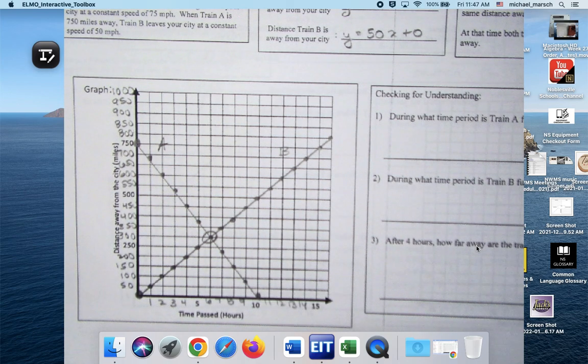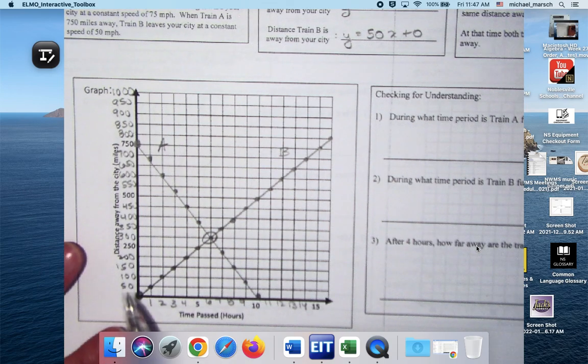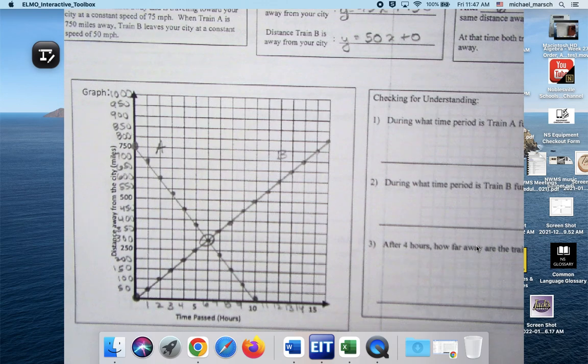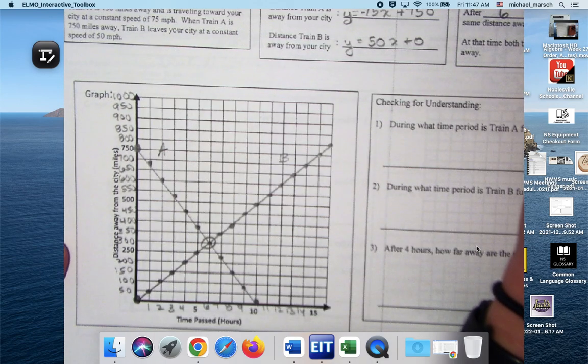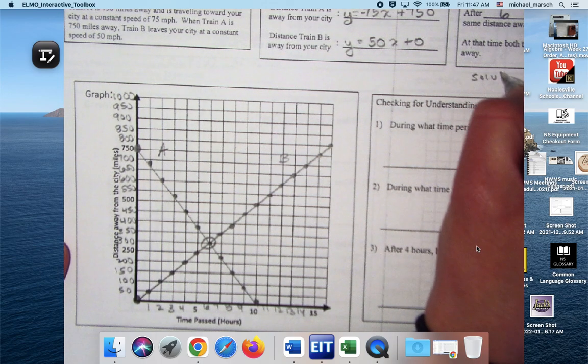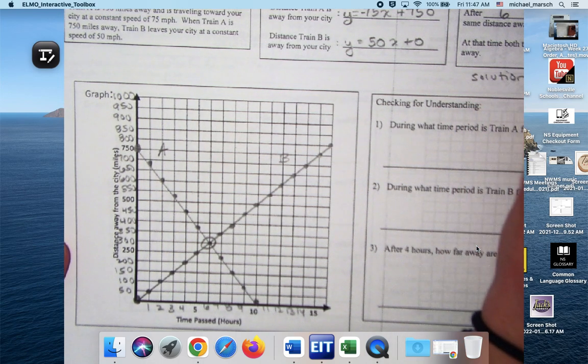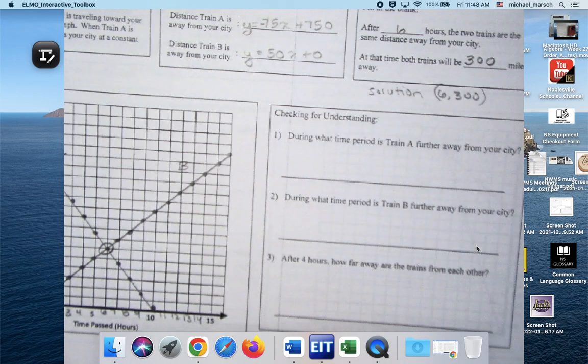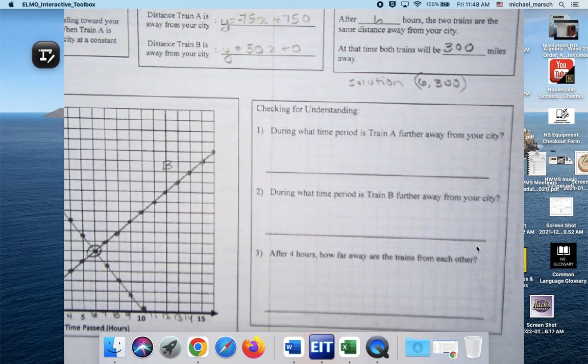All right, at what time are the two trains at the same distance from the city? How many hours after they left? 6 hours. And how far away were they? 300 miles. So my solution would be 300. All right, go ahead and answer 1, 2, and 3 by yourself.